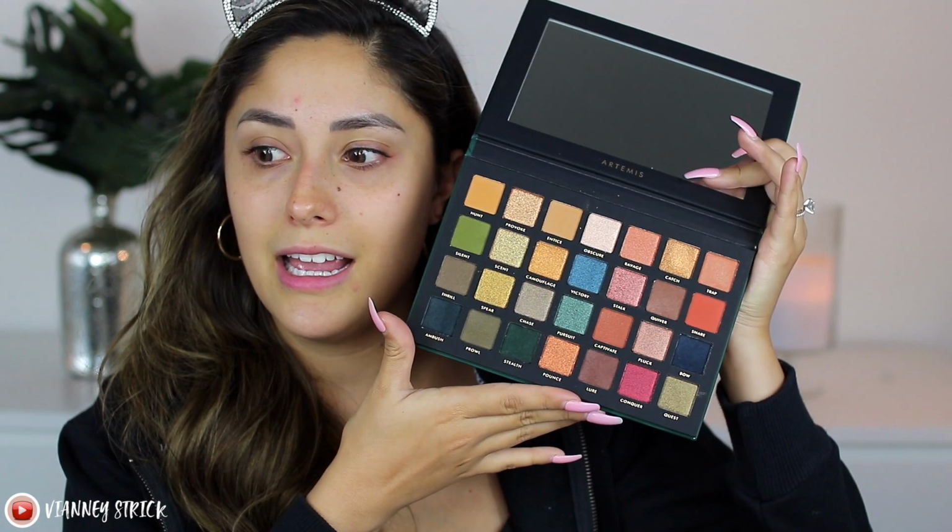Today we are going to be playing with this beautiful palette. If you don't know, this is Alter Ego. They make super affordable palettes, a lot of dupes, and this is their newest palette. It has a mirror, hey. So let's go ahead and get the eyebrows done, prime the eyes, all that jazz, and then we can start playing with some fun makeup.